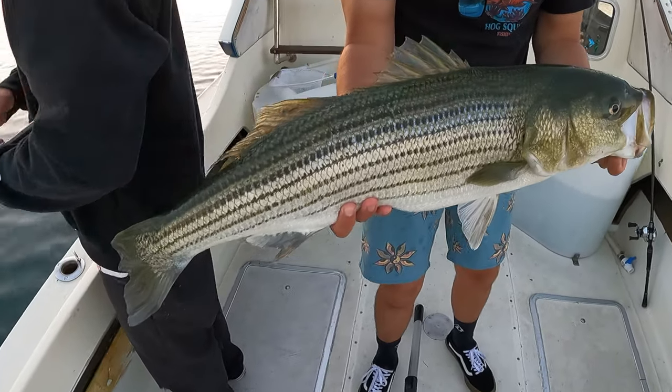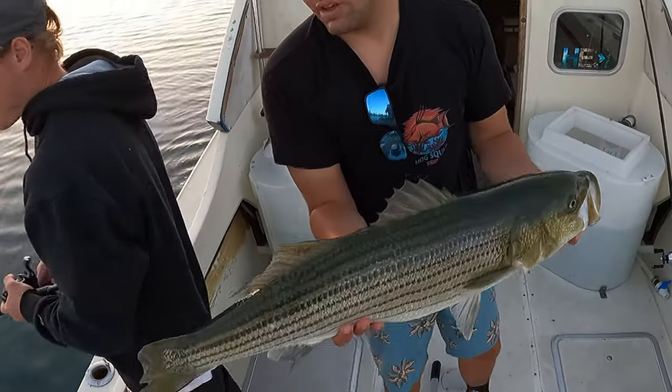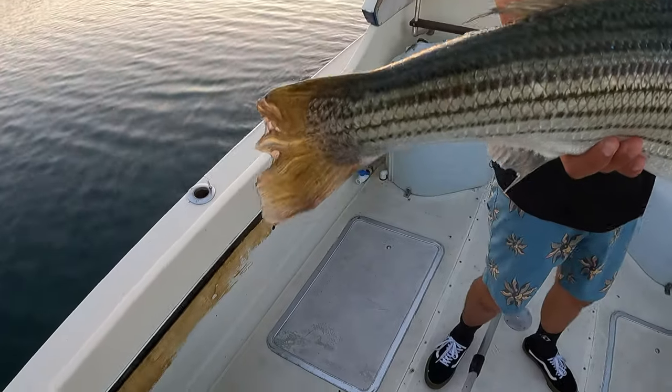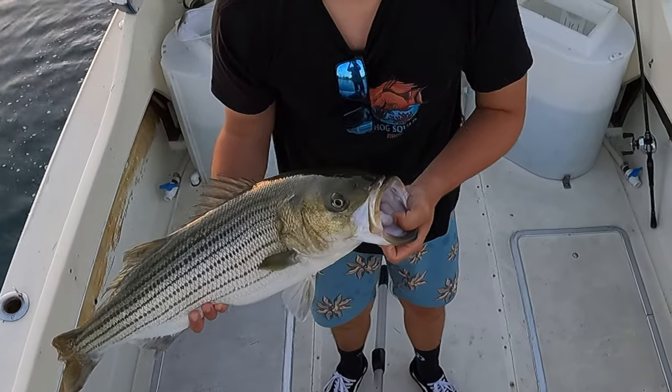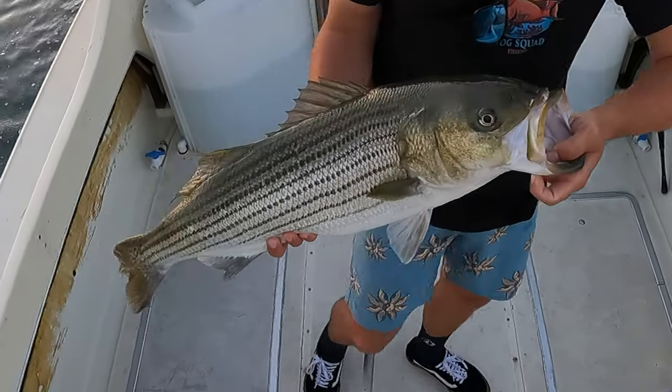This is what we came for. This is what we're after. Showing you guys what we're doing here. His tail's all chewed up, barely a tail left. And we got this beautiful purebred East Coast striper right there. Now let's let this thing go back into our Southern California waters.